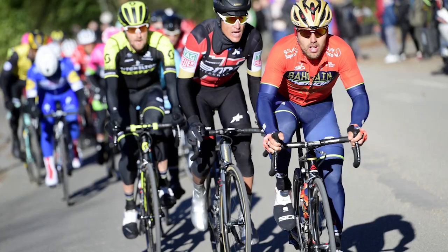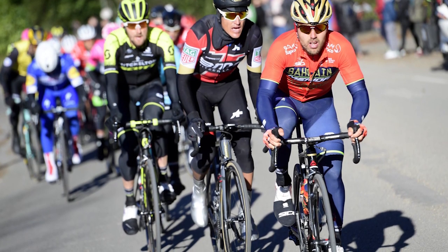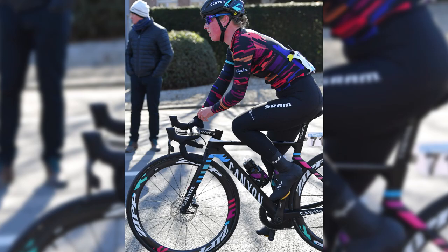The first point to note, we think, is that as far as we could tell, there were no pro riders in the men's races using bikes with disc brakes. Lots on the team cars, none on the road. The women's peloton was slightly different though. Both Boels Dolmans and Canyon SRAM teams at least were using disc brakes.